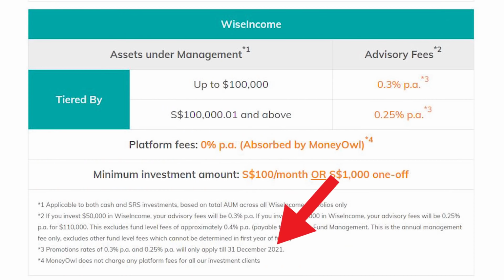As for Wise Income, from now till 31st December, if you invest up to 100k, there's a 0.3% fee. Higher than that is a 0.25% fee. No platform fee, and the minimum investment is $1,000 one-off, or $100 per month if you are doing regular investments.